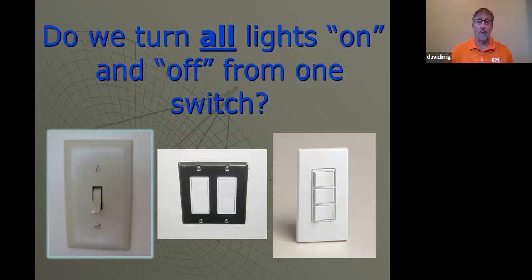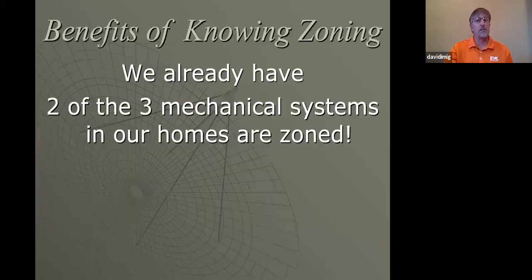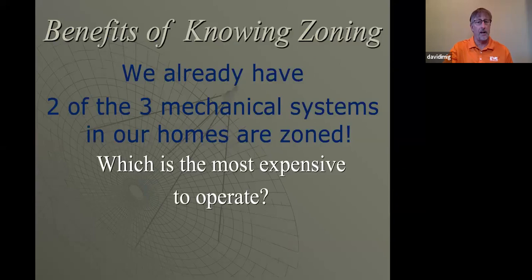How about a water faucet? Do we turn all of our water faucets on from one location? Of course not. We'd be wasting water. So we already have 2 out of the 3 mechanical systems in our homes zoned out, but which one is the most expensive to operate? You tell me.